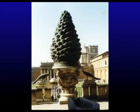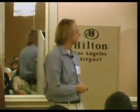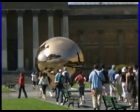What do they call this actual part of the Vatican? They call it the Court of the Pine Cone. Okay? How weird is that? But I want to take a look at that little ball, so let's go in closer on it. There it is. That's huge. That's huge. And what's all this?